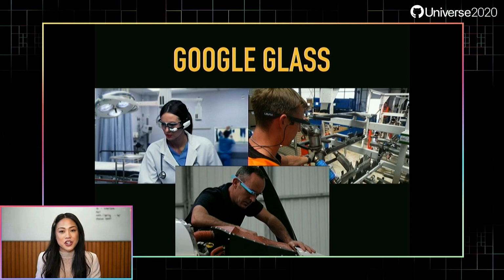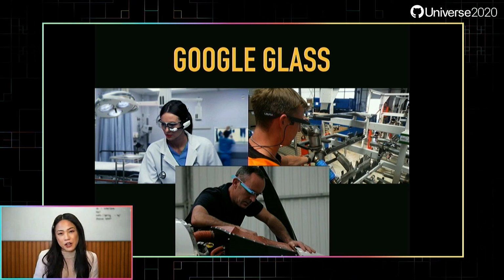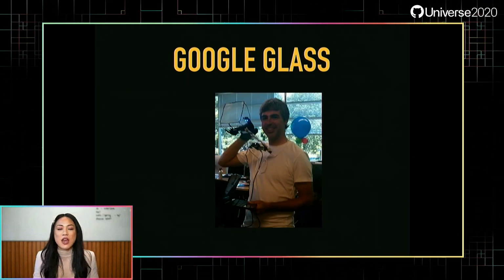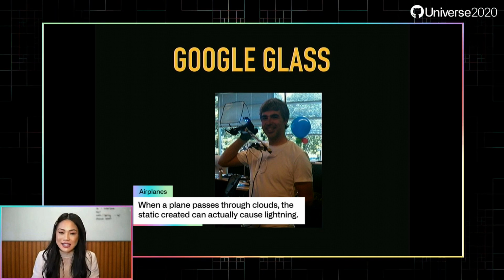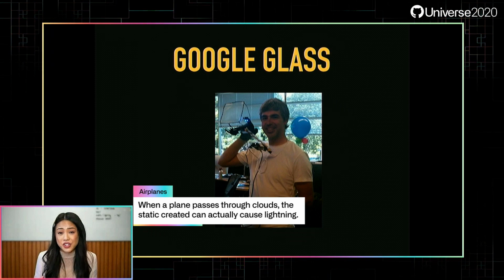You also see it in industrial manufacturing and specs. People are using this to build airplanes and repair cars. There are a number of different companies that are licensing this technology from Google right now, so it is actually thriving as an enterprise solution.